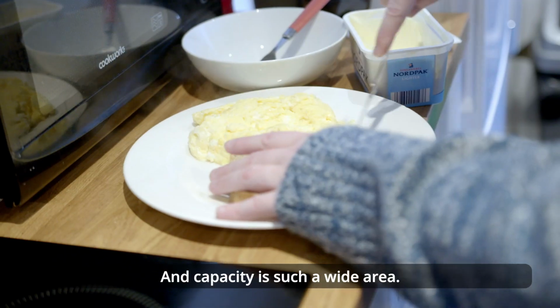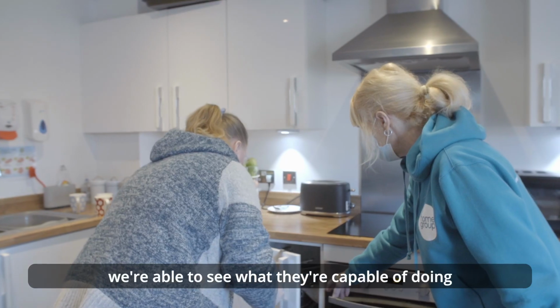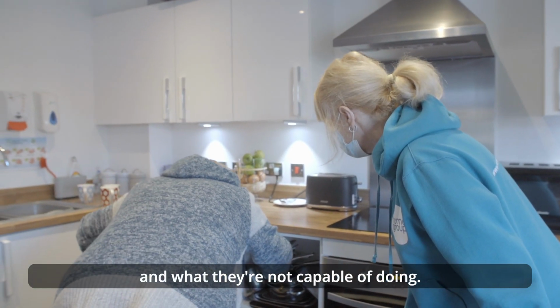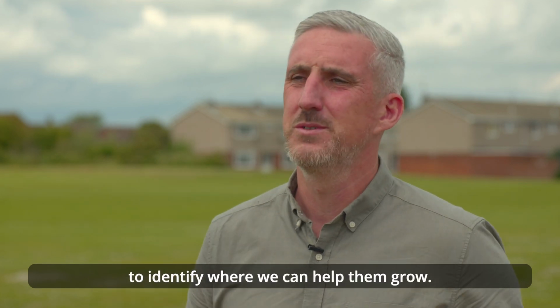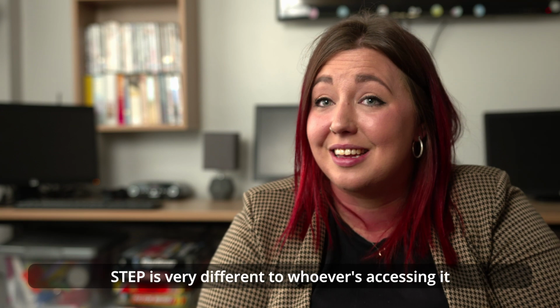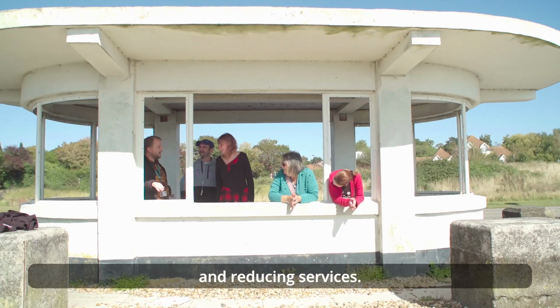And capacity is such a wide area, it's a wide range of things, and I think because we spend so much time with these individuals, we're able to see what they're capable of doing and what they're not capable of doing, and that's where we pick it up and we work with the care teams to identify where we can help them grow. STEP is very different to whoever's accessing it because it's so person-centred, but it all has the common goal of increasing independence and reducing services.